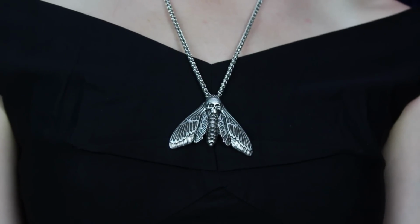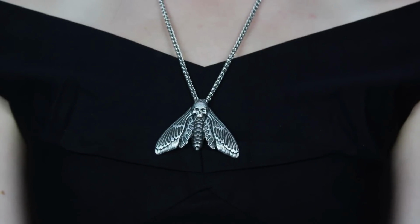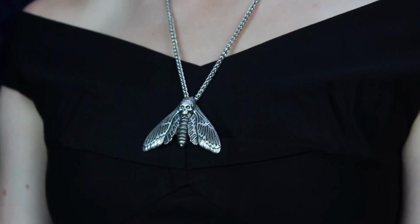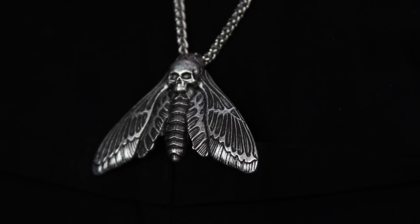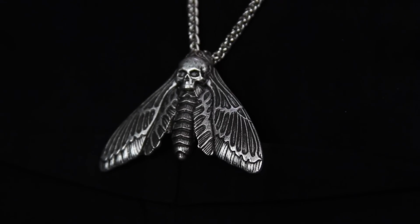I was pleasantly surprised by how heavy the pendant is. It feels like it's good quality metal, and the chain itself is awesome. I love how it has multiple links. It feels very sturdy, doesn't feel cheap at all. And for the price, I feel like this is an absolute steal. I am in love with this necklace.